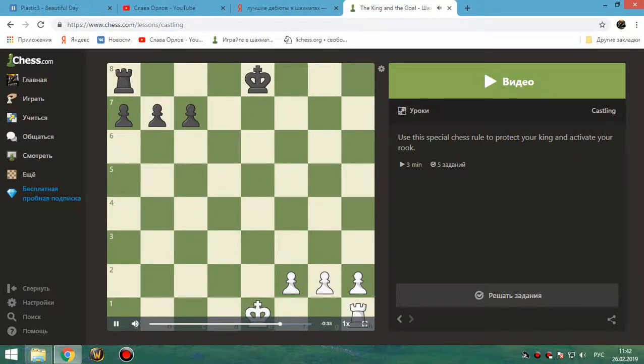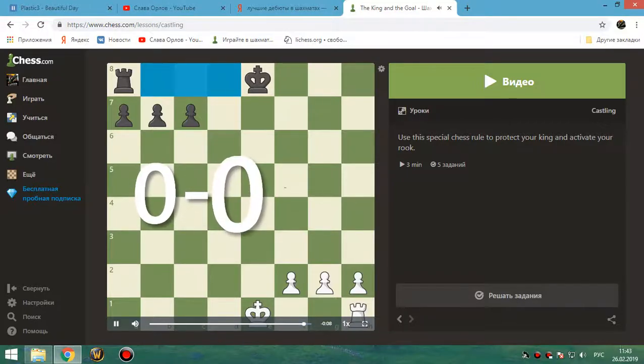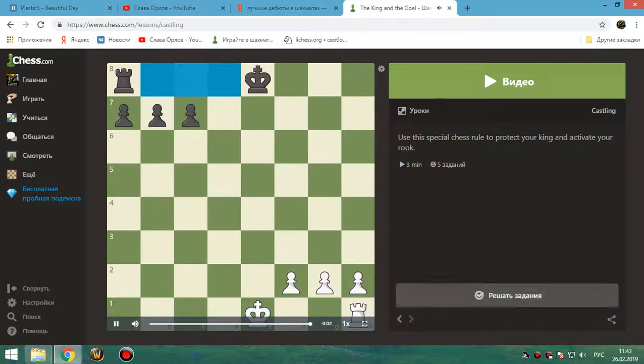One way that can help you remember this is notice on the king side, there are two squares between the white king and the rook. Notice 0-0 has two zeros. So king side castling, two squares, two zeros. Notice on the queen side, there's three squares between the king and the rook. Queen side castling has three zeros, 0-0-0. Now it's your turn to castle.